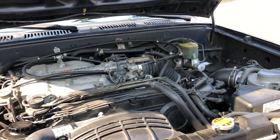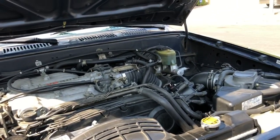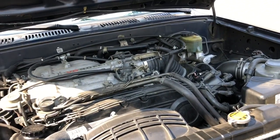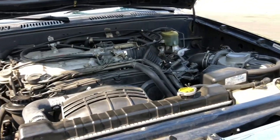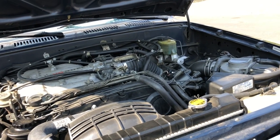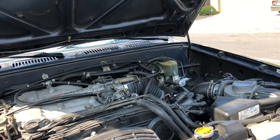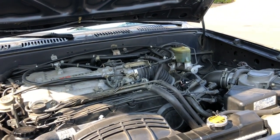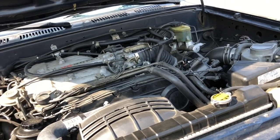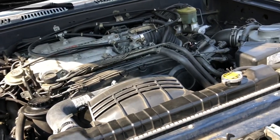Now, here's the question that you guys might ask me. Did I have any issues with the head gaskets on this car? Keep in mind, I only owned this car for about 2 years now. And let me answer your question right now. I have no head gasket issues so far. And thank God I didn't have that issue when I got this car from my uncle back in 2018.